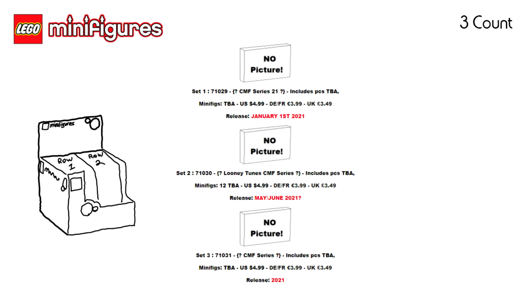For our next theme, we have the LEGO collectible minifigures, which of course we do expect to see at least 3 new minifigure series next year in 2021. It hasn't really been officially confirmed what series we're going to be getting first. There's been a lot of mixed thoughts on whether or not we're going to be getting Series 21, or if we're going to be getting the Looney Tunes CMF first within 2021.